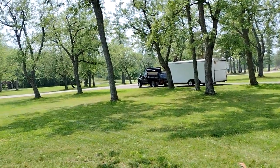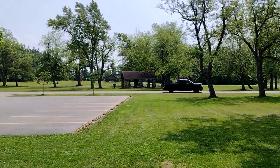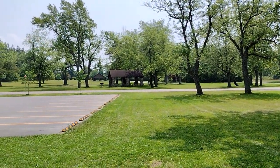Pretty much just follow the roads and everything loops in a circle. And then over there, some more shelters. And then I'm going to take you to the next part of the park.